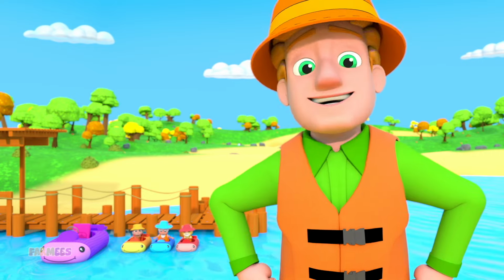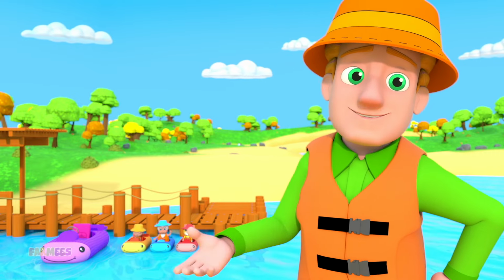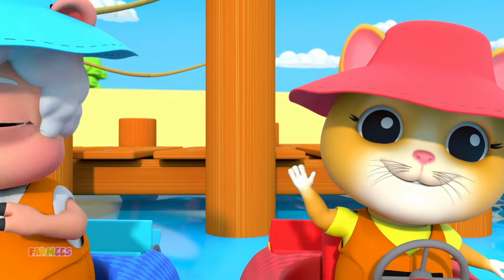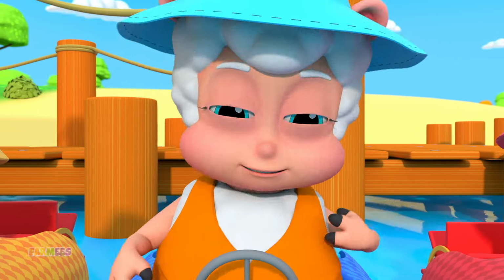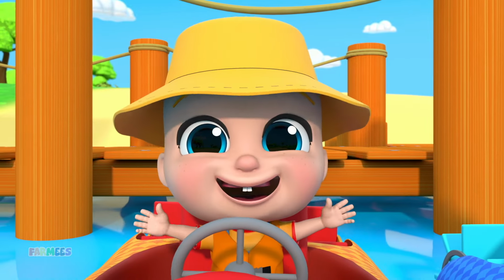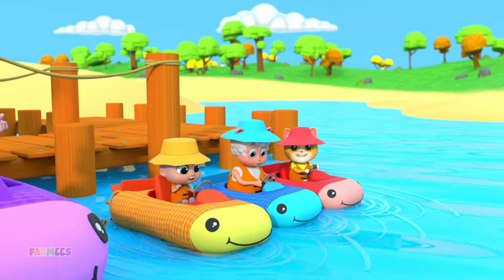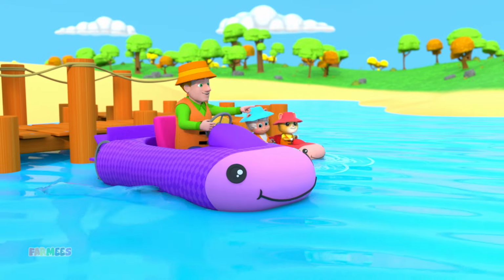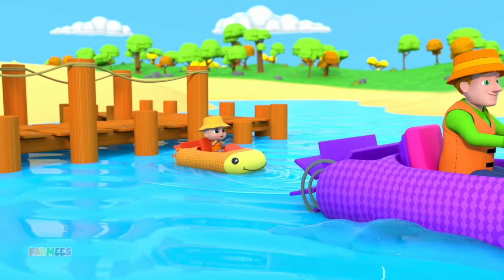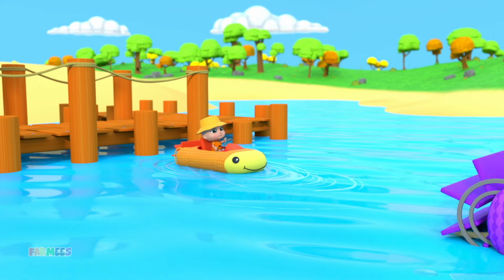Isn't it a lovely day? Let's row our boat down the stream. Row, row, row your boat gently down the stream. Merrily, merrily, merrily, merrily, life is but a dream.